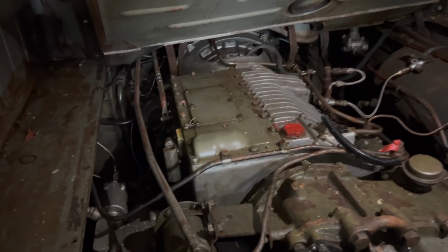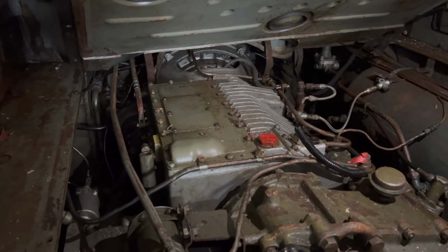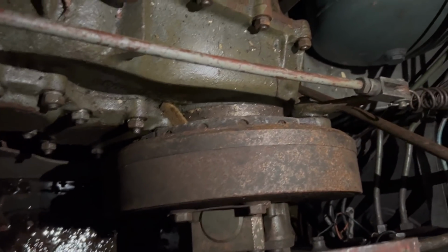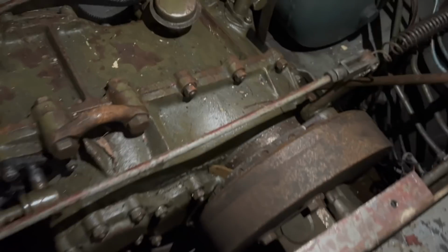Ah, so here we have a gearbox that looks very scary and foreign. Mainly foreign. I like how this handbrake is falling out the back of it. That's a good start, isn't it? Yeah, like there's the shoes which should be inside there. Yeah, that's Russian engineering. That's probably like cooling. I like how it's in a bath of oil.